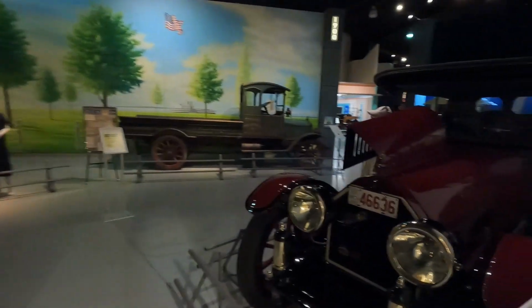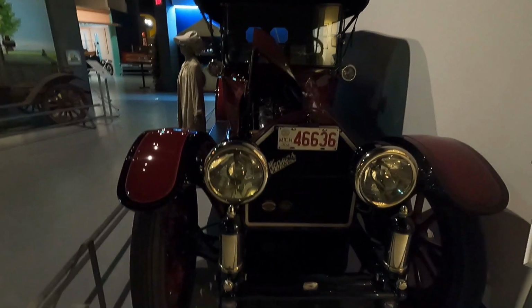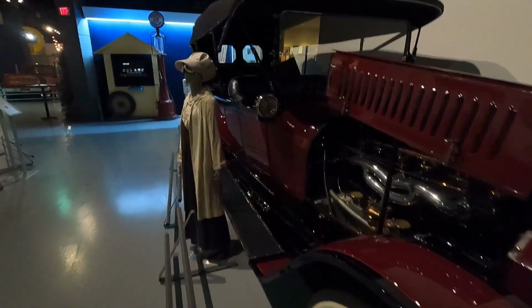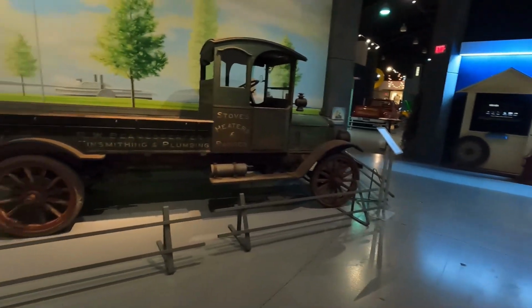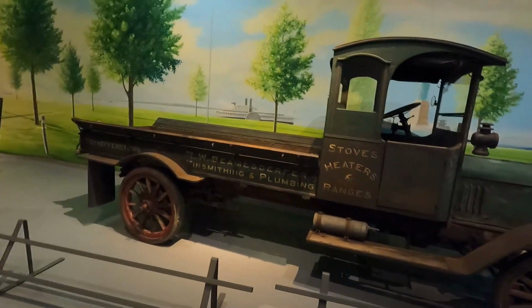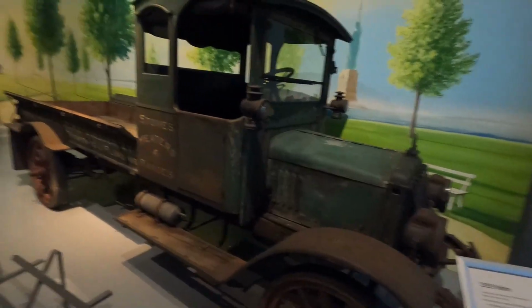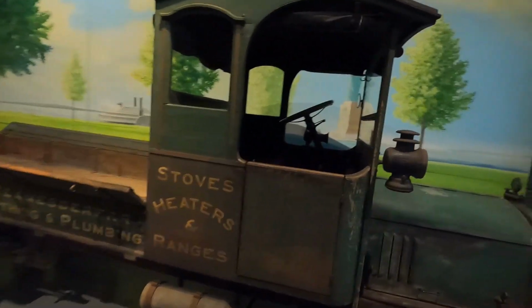And going into this other room is some other older style vehicles here. A 1914 Sturm's night touring vehicle here. And then we go around here, and this looks like an old style pickup truck, early pickup truck. It's a 1919 Han. That thing is really old.